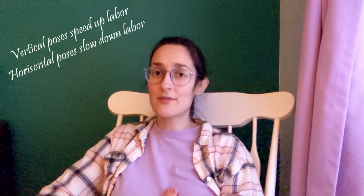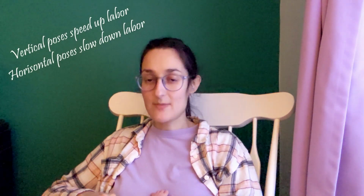Just general logic. If you want to speed up the process, use gravity. So that's why you need all the poses that are vertical. If you want to slow down the process for different reasons, for example, the baby is not in the right position, you're overwhelmed with feelings, you just want for some reason to slow it down, not all of the people will feel comfortable standing up. It was okay during this labor, mostly because I had time to refresh between contractions, so it was very comfortable for me to just hug John, my husband, and lean on him, and this worked. Then again, if you can't stand anymore, you just go closer to the floor.